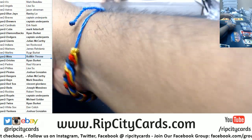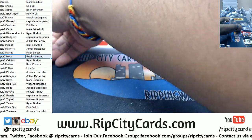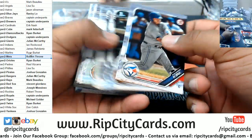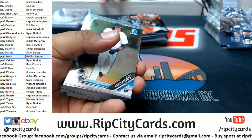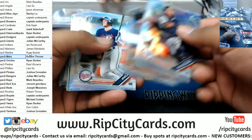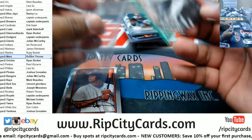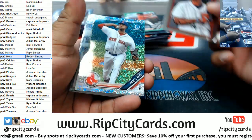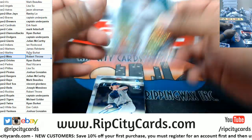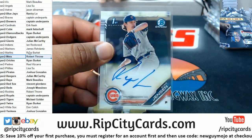All right, and now the last pack mojo. So that means the auto should be coming up. Grant McRae to 99 Giants. Denny Reyes, the white sparkle Red Sox. And the last auto looking like Ryan Jensen of the Cubs.